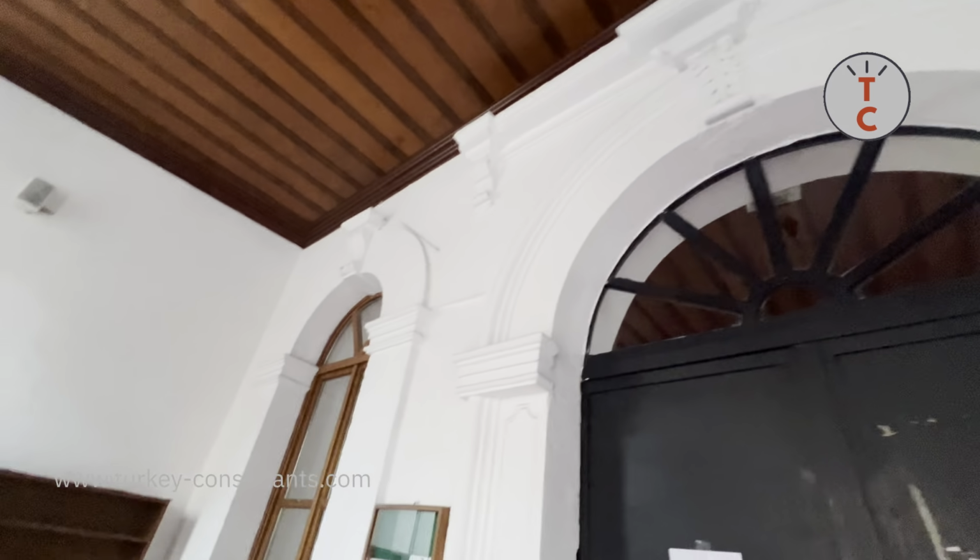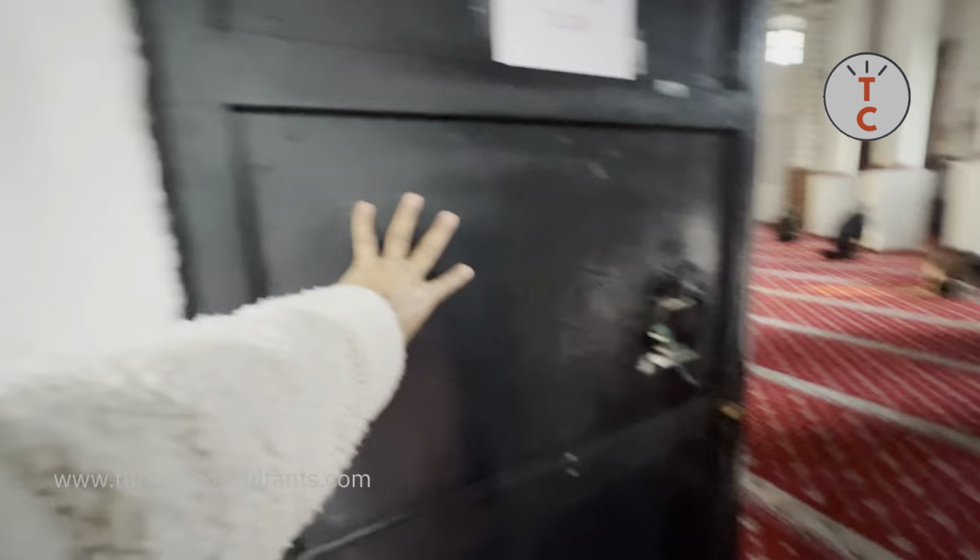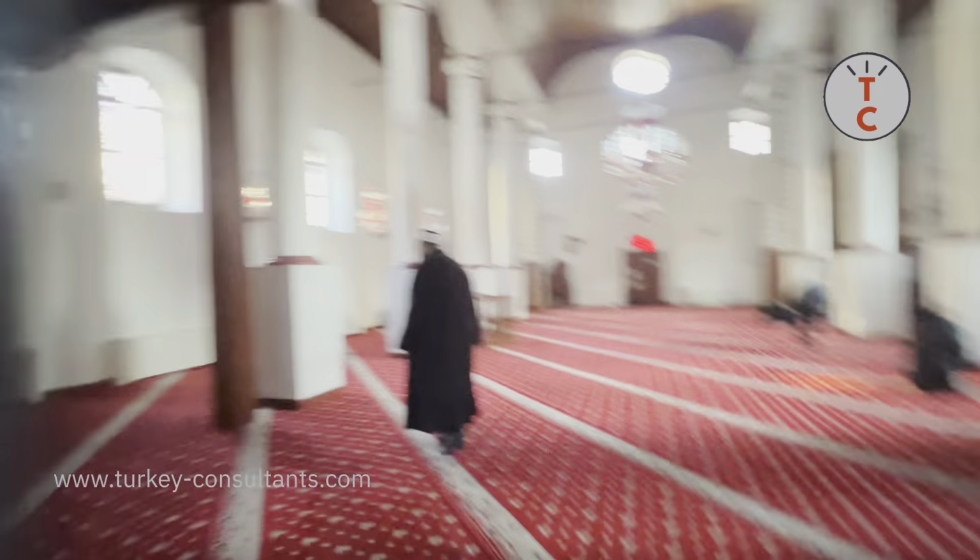So this is all original design and structure. Metallic doors, very heavy. I wish I could show you. It must be at least about 100 kilos.